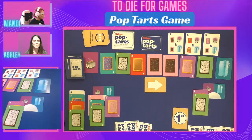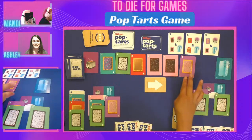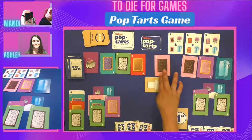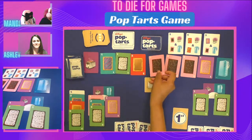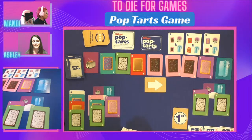I'm just going to eat that frozen Pop-Tart. Oh, all right then. Yum, yum, yum. And hope for better things. Are you discarding anything? No, I'm going to keep them because they could be helpful to me later on, on the next turn. For this turn.